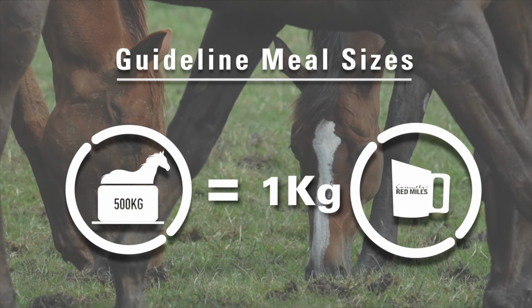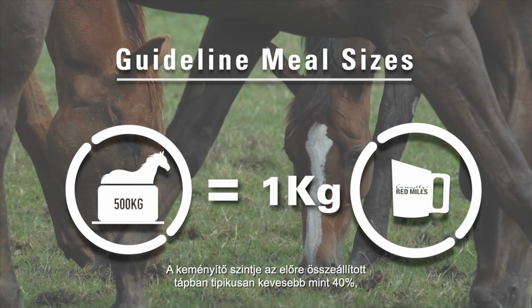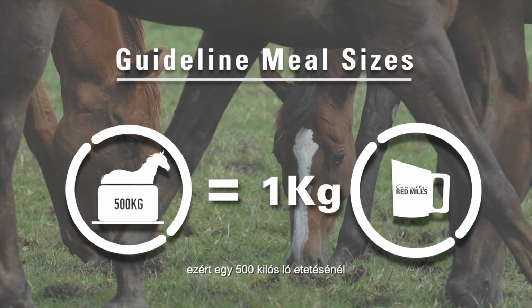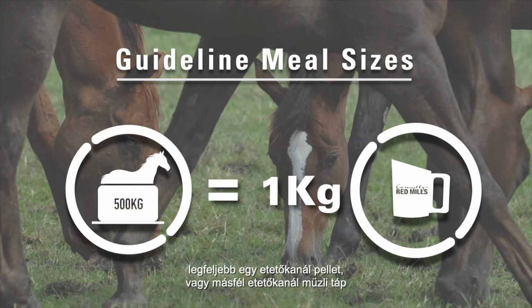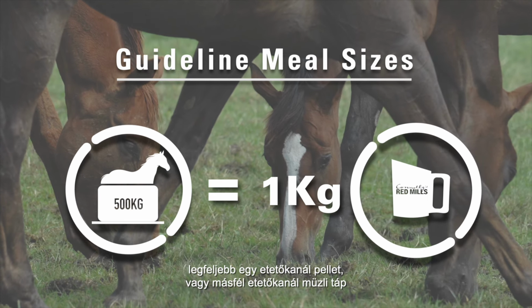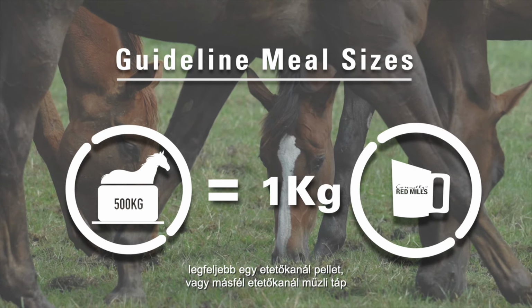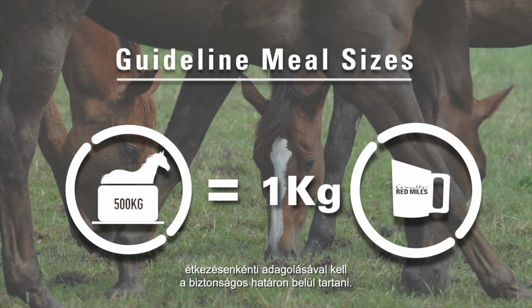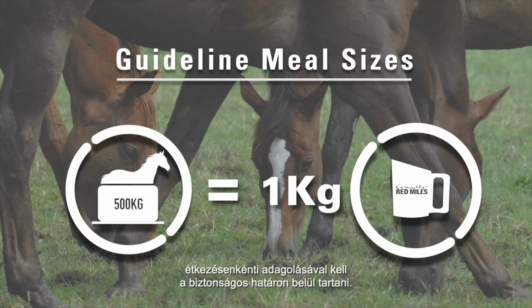in each meal. Starch levels in formulated feeds are typically lower than 40%. So feeding a 500 kilo horse no more than 1 stub scoop of cubes or 1.5 stub scoops of a muesli feed per meal should keep them within the safe limits.